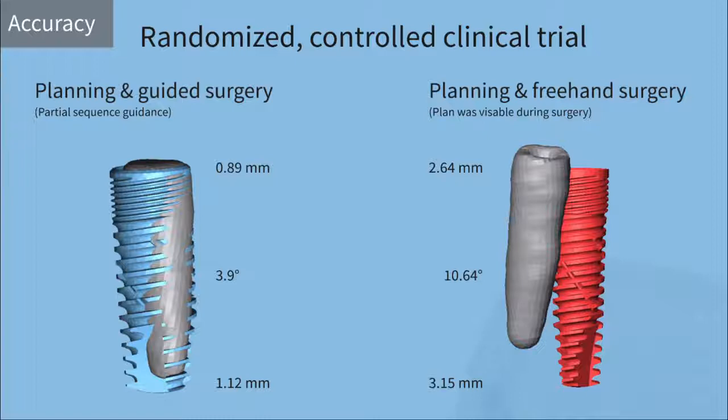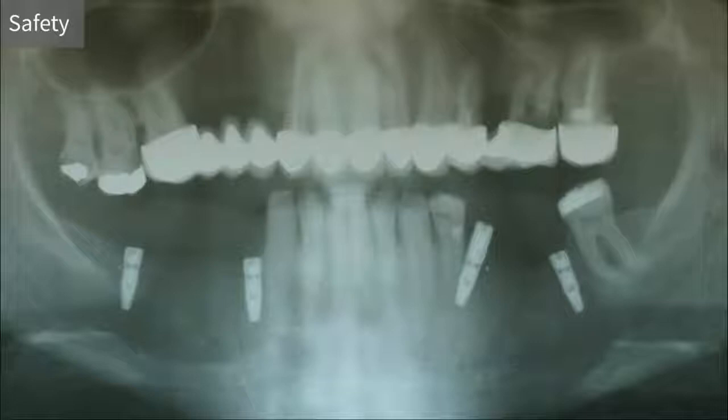But this is only accuracy. Of course, improving accuracy also improves a lot of biological factors. But guided surgery is also very important because it makes surgery safer. As I mentioned before, I was working in an implant center which was specialized on retreatments as well. So we had a lot of patients coming to our office like this.